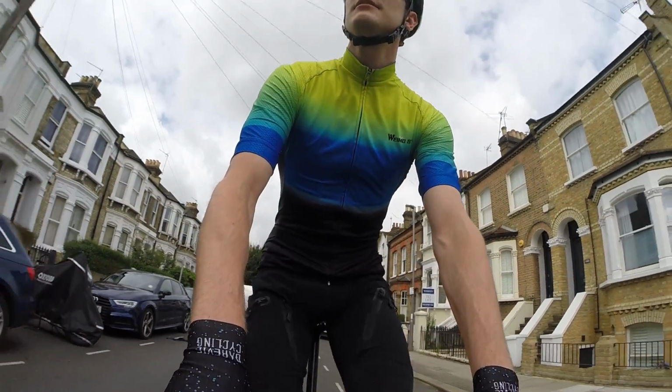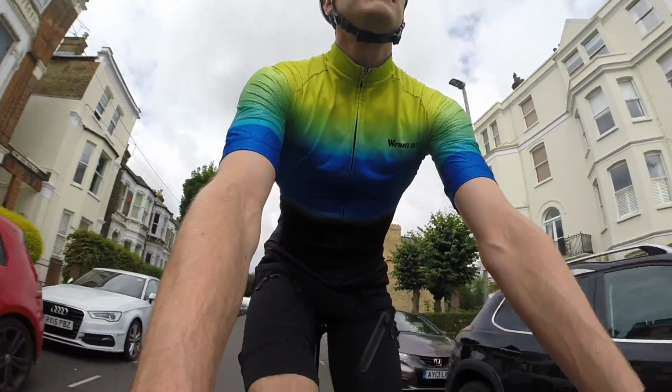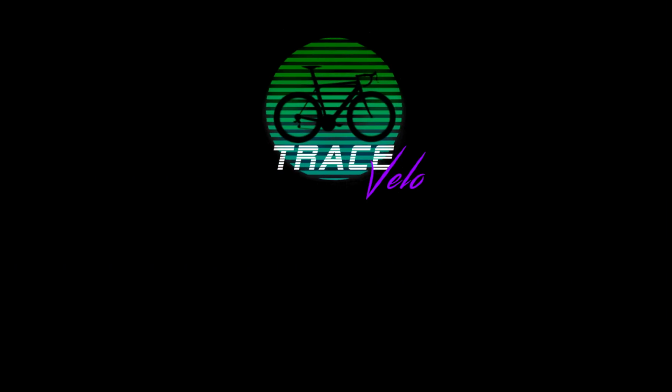But yeah, hopefully you can see it's made a big difference. The fit is now really great because it's kind of custom, I suppose. It's really comfortable, and in my opinion, it looks just as good and performs just as well as the premium jersey.